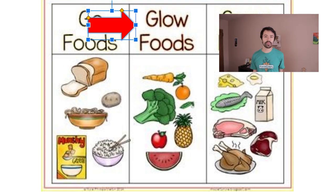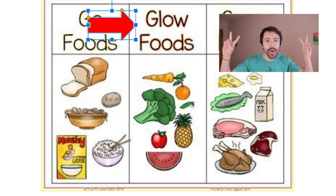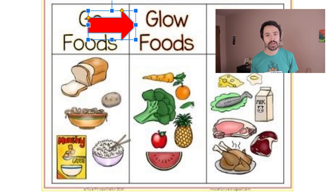Then we have our glow foods. And for glow, I want everybody to glow with me. One more time, glow. Glow foods include all of our fruits and veggies. Things like carrot, broccoli, apple, and pineapple, as well as all of the rest that are not included in this picture. This food group makes your skin look good, your hair look good, your eyes work well, your tummy work well, and your brain work really, really well. All of which is very important for all of the things that you love to do. So one more time, we're gonna glow with this.